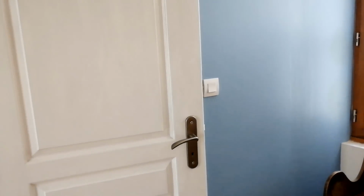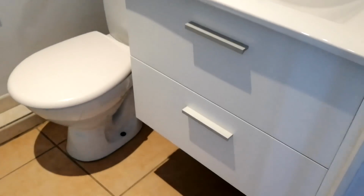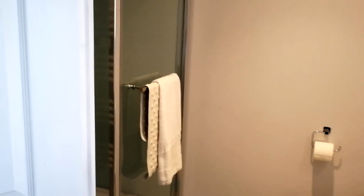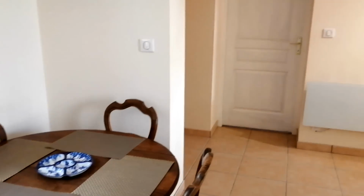And then this here is the shower room, bathroom. We have a really nice big shower there in the corner, and your usual basin and toilet. And then over the other side of the hallway here is the bedroom.